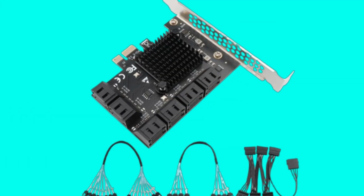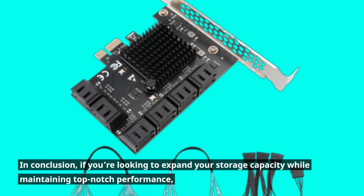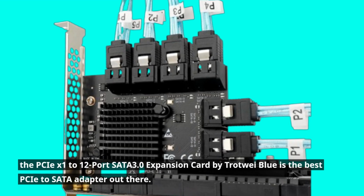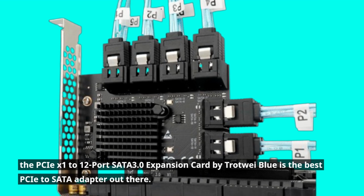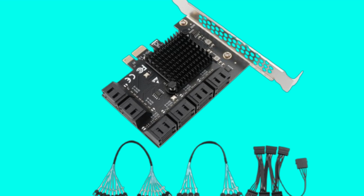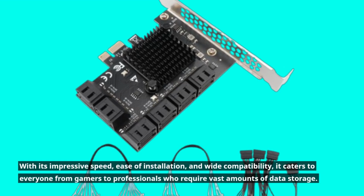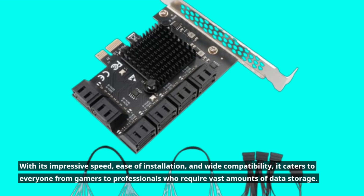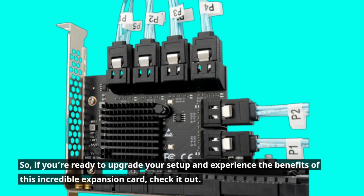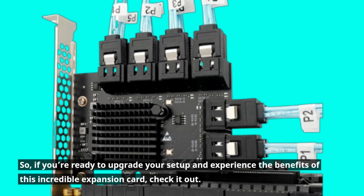In conclusion, if you're looking to expand your storage capacity while maintaining top-notch performance, the PCIe X1 to 12 port SATA 3.0 expansion card by Trotwei Blue is the best PCIe to SATA adapter out there. With its impressive speed, ease of installation, and wide compatibility, it caters to everyone from gamers to professionals who require vast amounts of data storage. So, if you're ready to upgrade your setup and experience the benefits of this incredible expansion card, check it out.